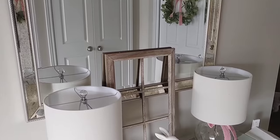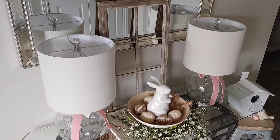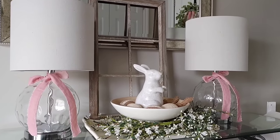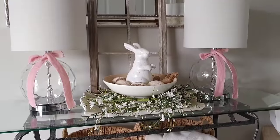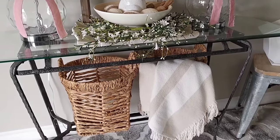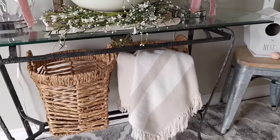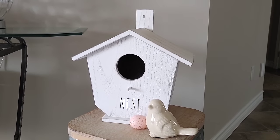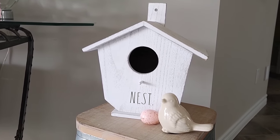And on our entryway table, I wanted to keep it really fresh with a few little hints of Easter thrown in as well. I love this pink ribbon that I found at Michael's this year. It's almost like a velvet pink, and I dressed up these lamps by just tying some ribbons on them. And on the bottom of the table here, I added these two baskets and draped a blanket over it. I think it looks so soft and so pretty using a lot of those neutral colors. And on this little stool, I added this adorable little birdhouse with a bird and a blush pink egg.